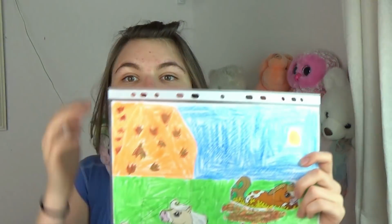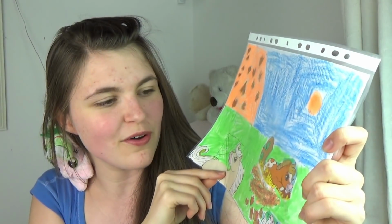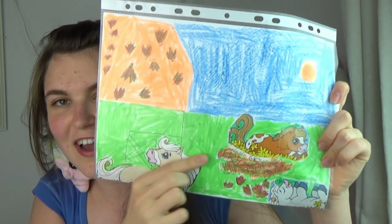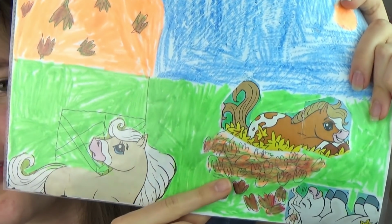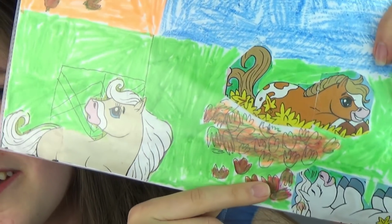And God knows what order these are originally supposed to go in, so let's just take a look at this one. They're playing in the leaves. You see, I think that was what was supposed to be going on in the picture, looking at the bits there, and then I decided really cleverly to just finish that off myself. Do you not see the level of attention to detail there?